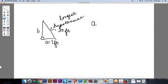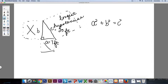So I know the Pythagorean theorem is A squared plus B squared equals C squared. And if you remember in the podcast, what that means is if you drew a square off of here, a square off of this leg, and a square off of this leg, the area in here plus the area in here would equal the area in here.